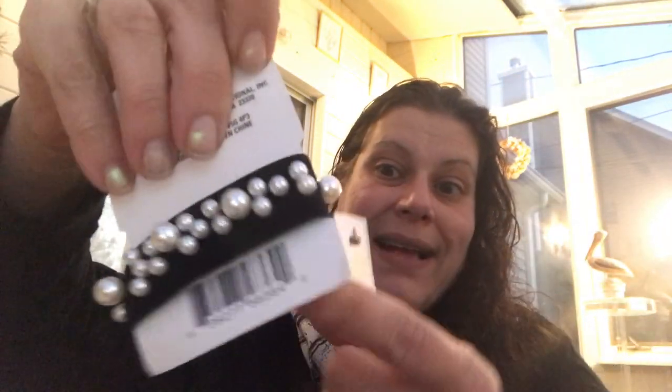And then I got two of these, one for me, one for a friend. This is a black elastic with white pearls all over it. Really, really pretty. I love that. I kind of need that right now.